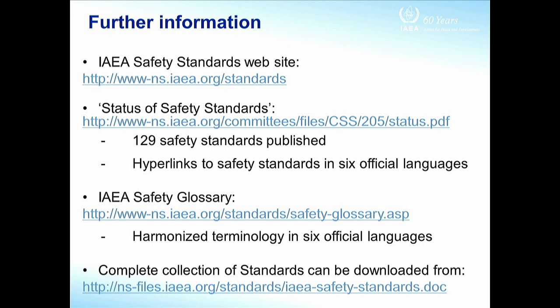It stays around 130 because sometimes one new safety standard comes out and replaces two, or sometimes one is split into two, depending on how the development has gone. We usually have around 50 at any one time in revision. So 130 roughly published, 50 in revision. Within this PDF file, there are hyperlinks to the safety standards. The IAEA has 6 official languages, which I'm sure you guys know.